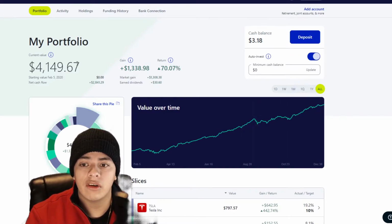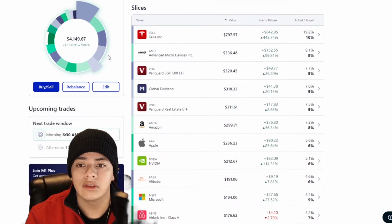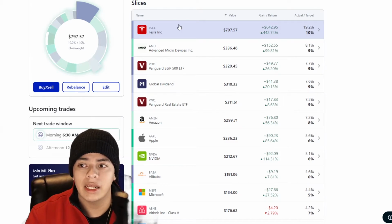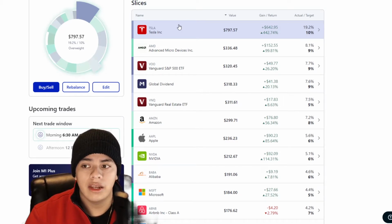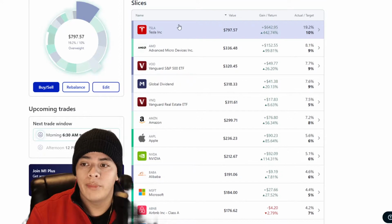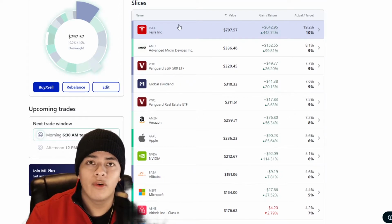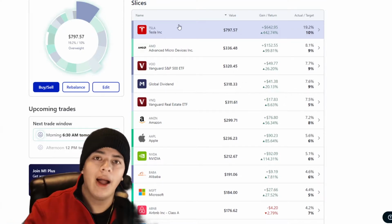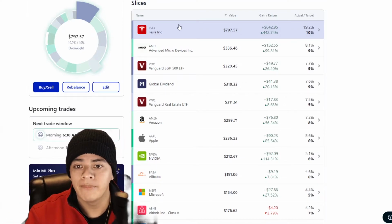So let's start this off with the pie. As you can see, obviously our number one is going to be Tesla. Tesla has been killing it this year. They did have the 4-to-1 split, which gave us about maybe an extra share or so. But we are currently up about 400%, which gives a return of $600, which is about half of that return that you saw at the top.